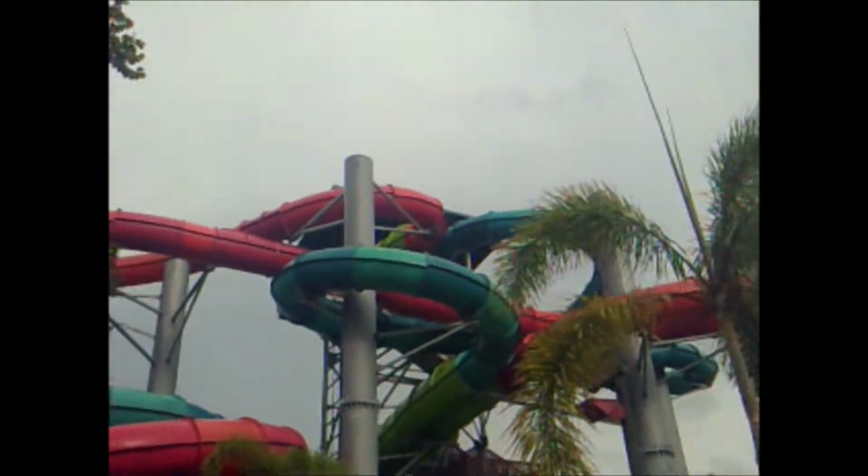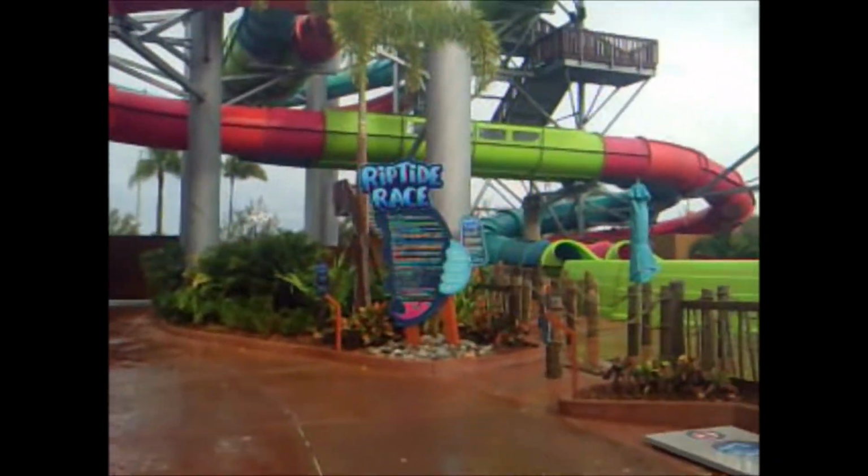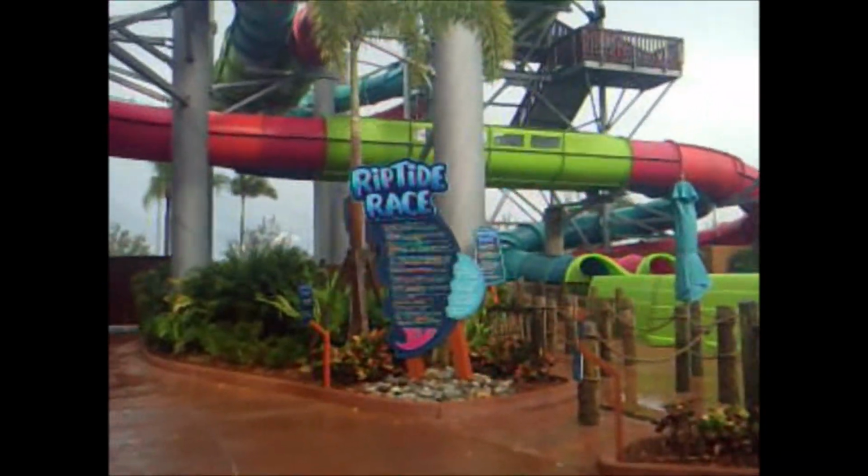So, I got about an hour and 40 minutes left till I have to leave the park. So I'm gonna switch over to the waterproof camera again and let's see how much we can do in that amount of time. There's no one here, so I'm not gonna have to wait for anything. I'm gonna jump right on each one right away. So let's go, guys. This is Riptide Race. It was close by where I was. I'm doing it. Let's go.